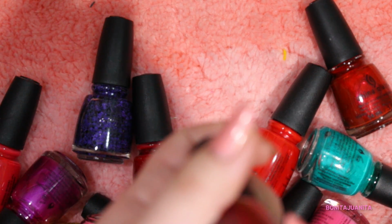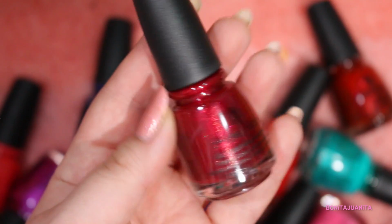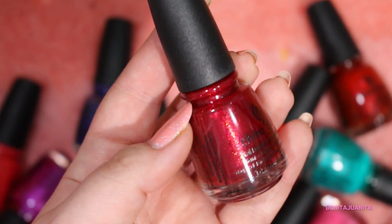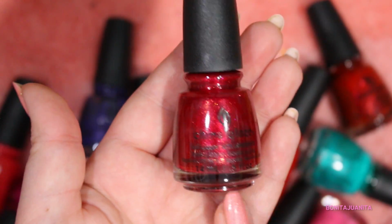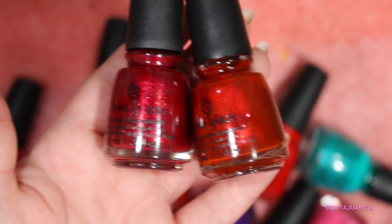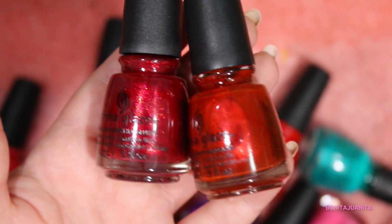This one is Peppermint to Be. It's a really nice ruby red, shimmery red, Christmas time polish that I really, really love. I have several of these red shimmers that are all very similar though.